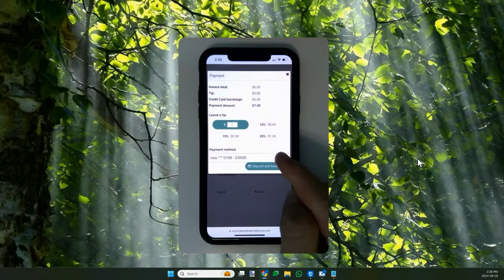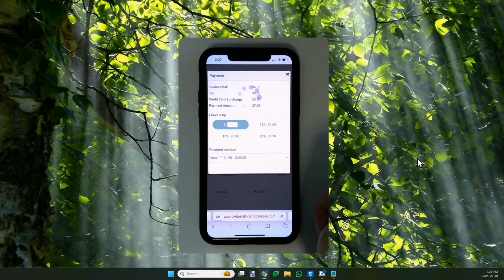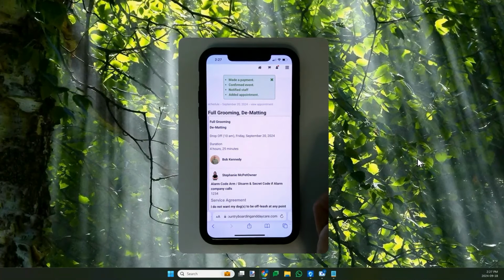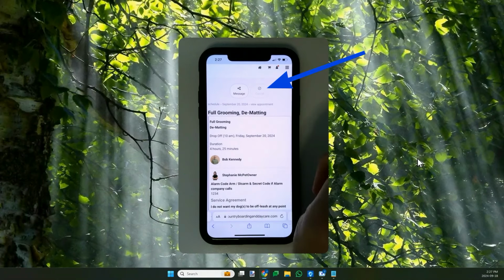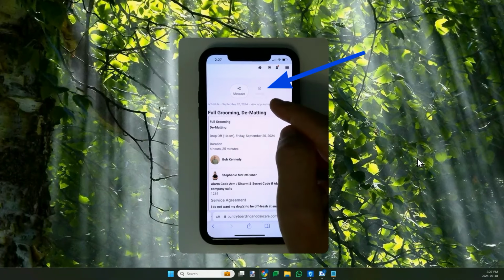This is a real Visa, so we're going to be doing a real transaction. It always asks for tips. Unless you don't want it to, you can just turn it off on the service level and it won't ask. Once the job is booked and paid for, it's confirmed, and even Bob, the groomer, has received a notification of the job. In this case, there's no option to cancel.